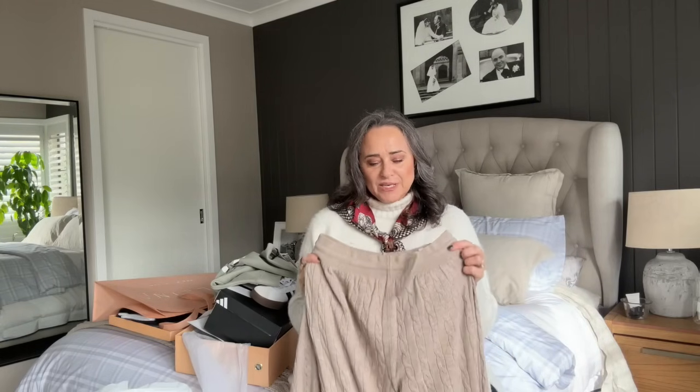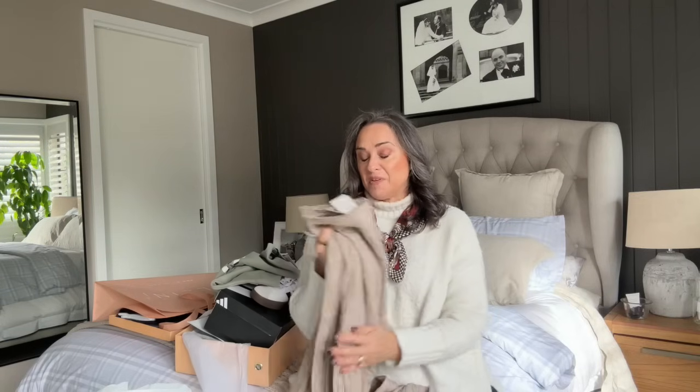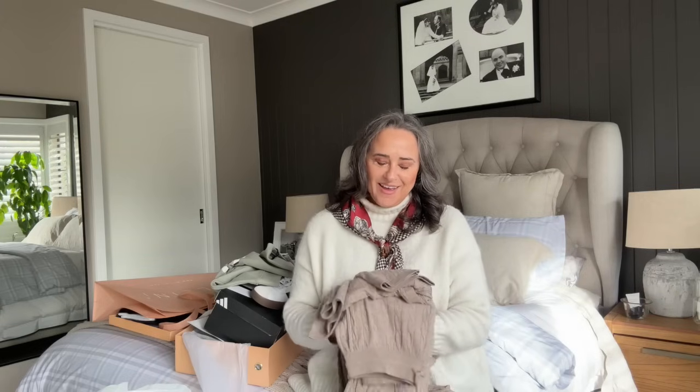I'm not sure that I'm going to keep these, and let me explain why. When I was trying them on, the lighting in change rooms is always really funny, and I don't like the way I look in them. So I thought I'll check out the editing when I'm editing this video, see what it looks like before I take the tags off, and then try it on at home. The lighting at home is so much more flattering than the fitting room.